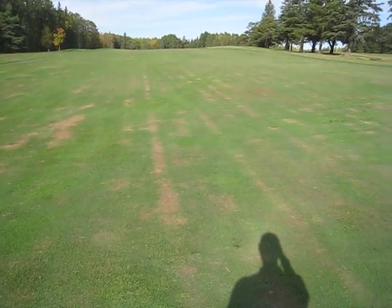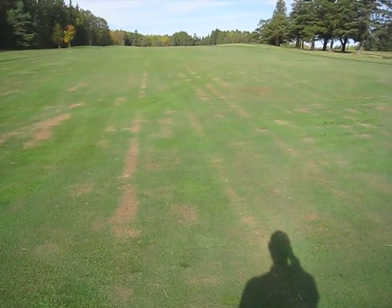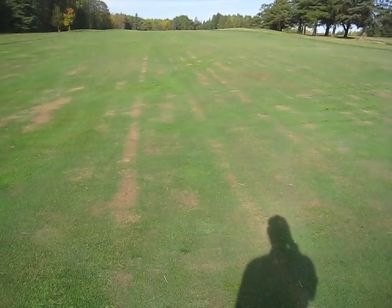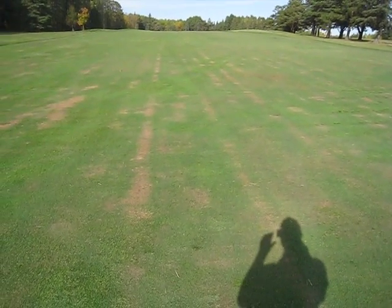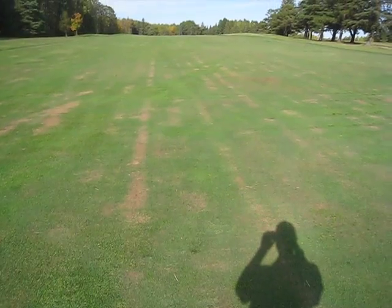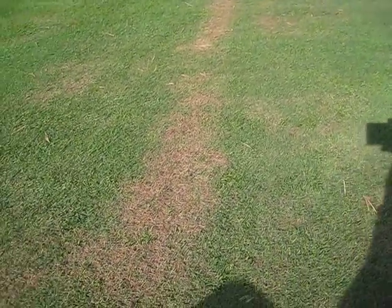Something else I wanted to bring attention to are the brown streaks, the dry streaks in the fairways. And it's not all the fairways. 4 and 14, 6 and 13 have them a little bit. 9 did, but they've pretty much recovered. And this is from our aerification, which was done in the time after the Spooner, or around the second week of September.